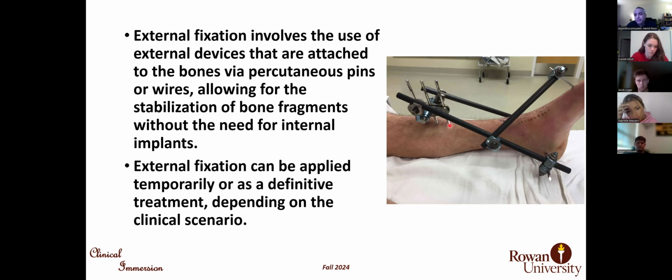External fixation can be temporary. For example, a patient has a severe wound in the knee. We cannot perform surgery on it. We apply the external fixator and we wait until the wound heals, and then we convert the external fixation to internal, to definitive treatment. Or it can be the definitive treatment for the patient.